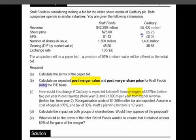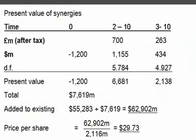If we look at the present value of the synergies, we're given the cash flows before tax in pounds. To take them as after-tax numbers, I'm going to multiply by 1 minus the tax rate. So here I'm going to be multiplying by 0.7, and that gives me the numbers in pounds. I then have to multiply by 1.65 to take those into dollars. And once I've got them in dollars, I've got to discount them. I'm discounting at 8%.